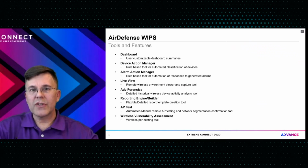The Live View feature essentially allows you to remotely view and capture wireless activity from anywhere that you have a sensor deployed. No more need to drive to a site just to grab a wireless capture or view the wireless traffic in real time. And now Live View even gives you the ability to see Bluetooth devices, BLE devices, and their live traffic without any additional hardware. It's completely integrated.